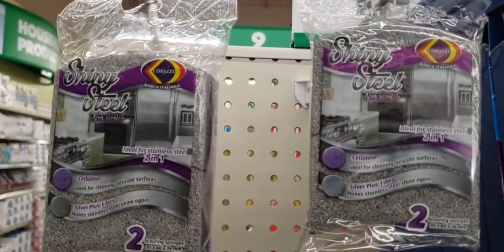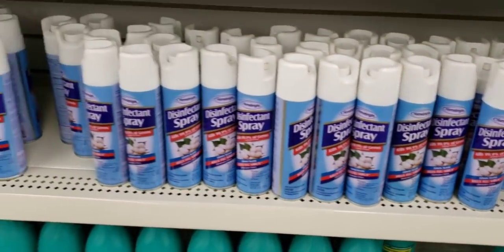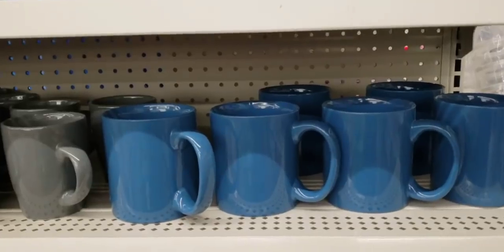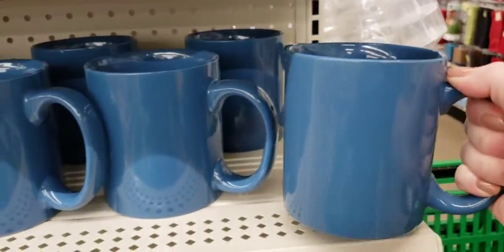These do work. These are for stainless steel. Holy cow. Need some spray? They have it. Smells just like Lysol. Here's a new coffee mug, a ginormous blue one.